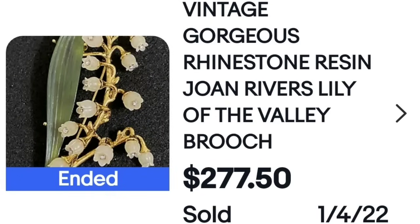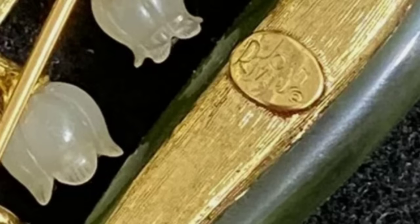All right, another Joan Rivers. Surprised me. This one is a Joan Rivers Lily of the Valley brooch. So I saw multiple of this exact brooch that sold high. This one sold for $277.50. And again, here is the stamp of Joan Rivers. So you would be able to look this up if you found this while you were sourcing.